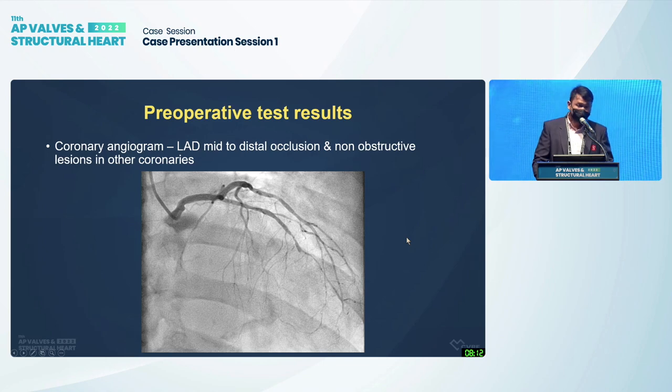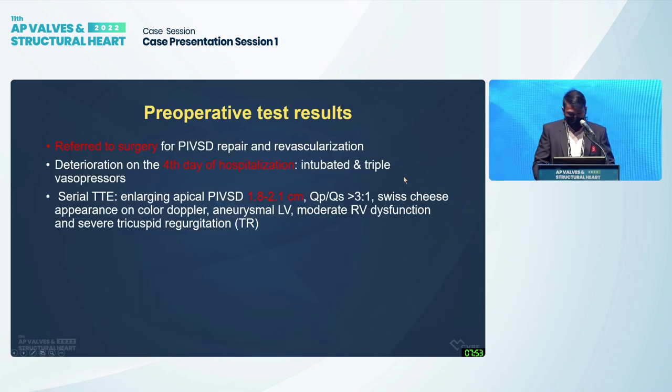The attending consultant referred her to surgery for VSD repair and revascularization. Sorry, the coronary angiogram showed LAD mid to distal occlusion and non-obstructive lesions in other coronary arteries. The attending consultant referred her for VSD repair and revascularization. However, the patient deteriorated on the fourth hospital day. She was intubated and was on triple vasopressor.